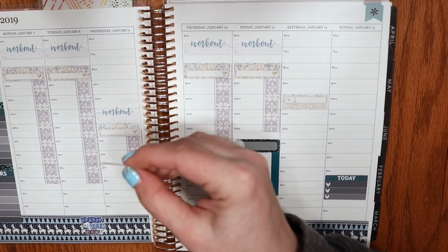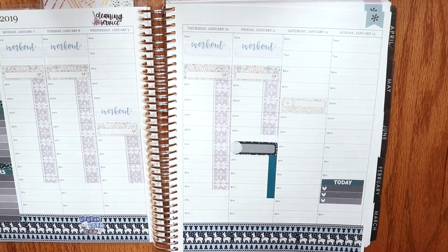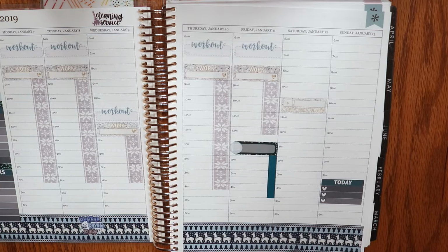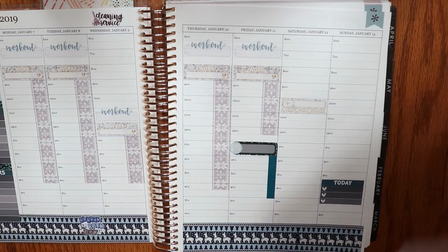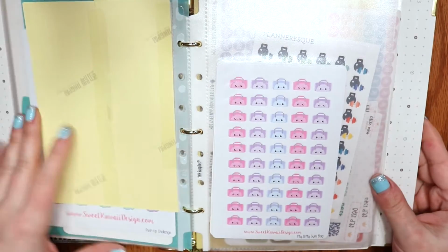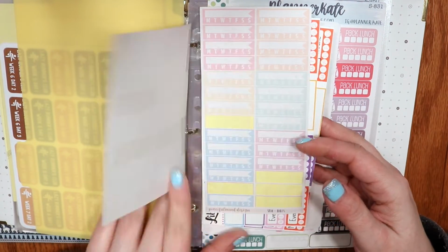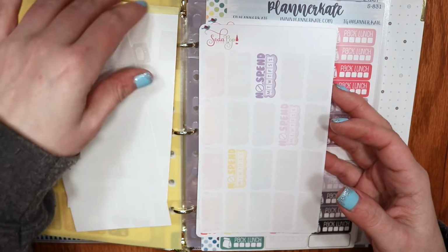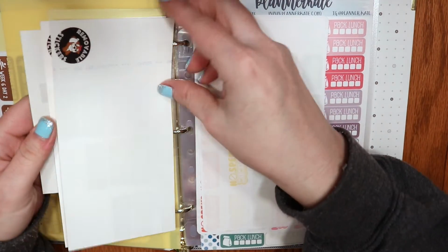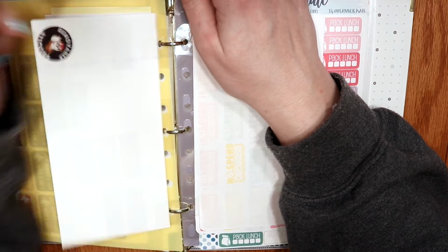Oh, and sorry you guys, the organization schema of this video is going to leave something to be desired, but I did remember that I want to use a no spend habit tracker, and I do have a habit trackers tab in this sticker binder. So when we flip to that, I could use that purple too. I do have these really cute Soda Pop Studios, and one has popped out here, this blue. Let's get that back in there.